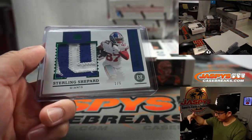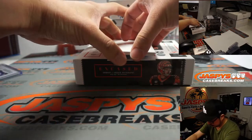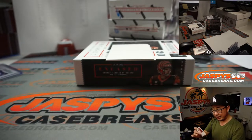Remember, out of fives and under, everybody. Get the train whistle. All aboard the Big Hit Express. Whoop whoop. We got Future Wave, Chris Godwin, Super Bowl champ, 22 out of 35. Nice patch there for Brittany and the Bucks.